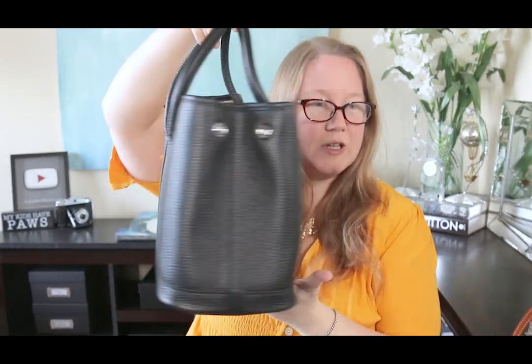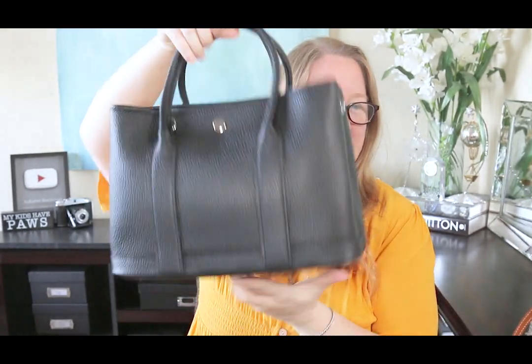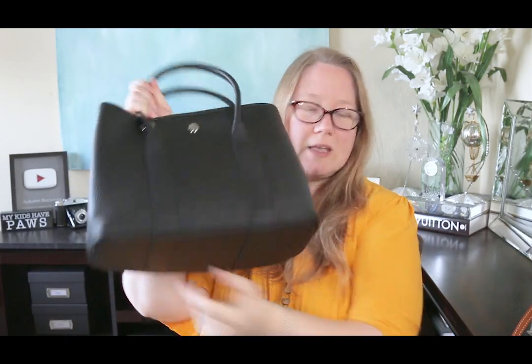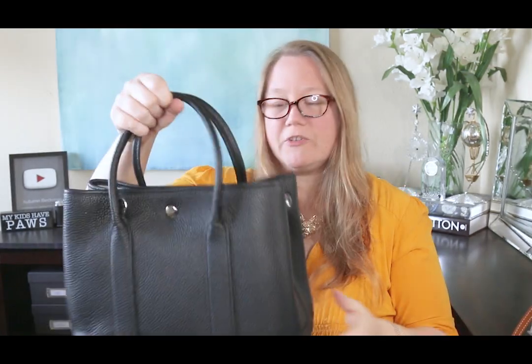And this is how it would look unsnapped. Just a big rectangle like the bottom. This particular bag is 12 inches across the bottom, and I believe that is 30 centimeters. Yes, it is. So if you're wondering about the size of this, it'd be about the same size as a Speedy 30, at least in the length. It's going to be more narrow than the Speedy 30. About the same height as the Speedy 30.